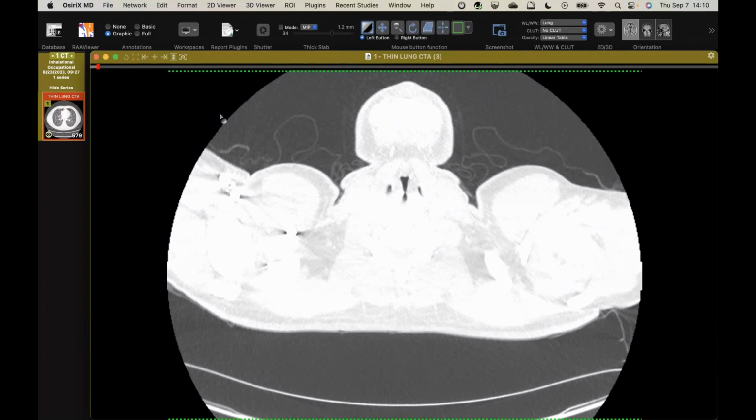Interesting. And the left pleural effusion, mild, is separate from that, but we don't know what the left pleural effusion is due to.